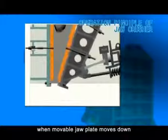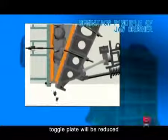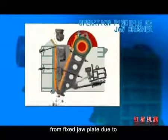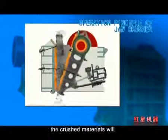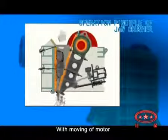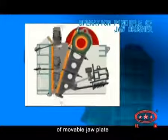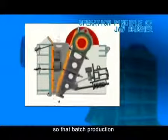When the movable jaw plate moves down, the angle between it and the toggle plate is reduced. The movable jaw plate moves away from the fixed jaw plate due to the tension rod and springs. At this moment, the crushed materials are discharged at the discharge opening. With the moving of the motor and the periodical movement of the movable jaw plate, material is crushed and discharged gradually, so batch production is reached.